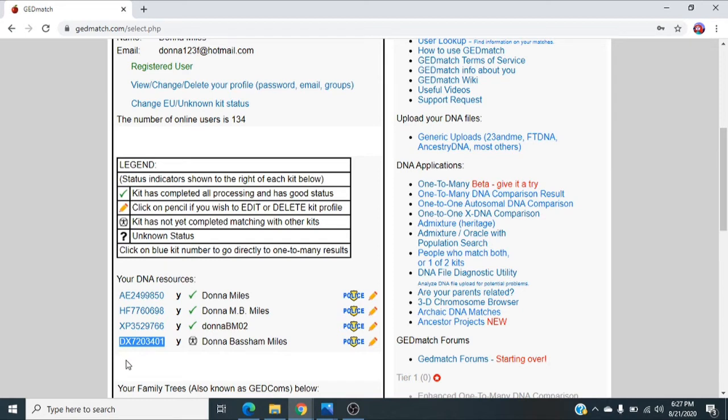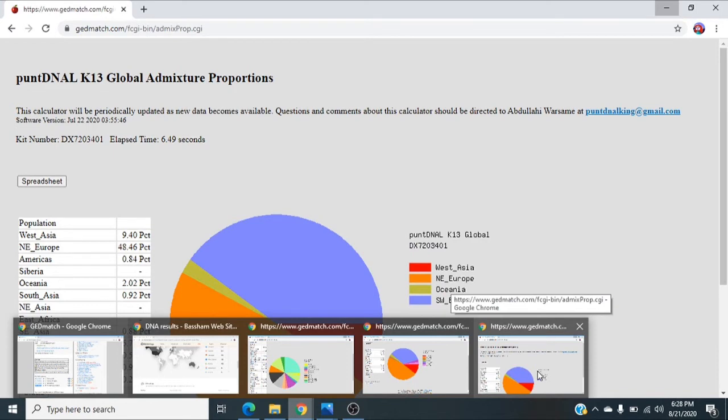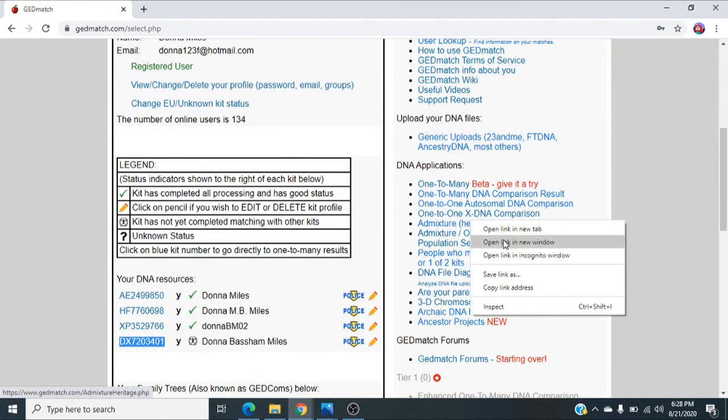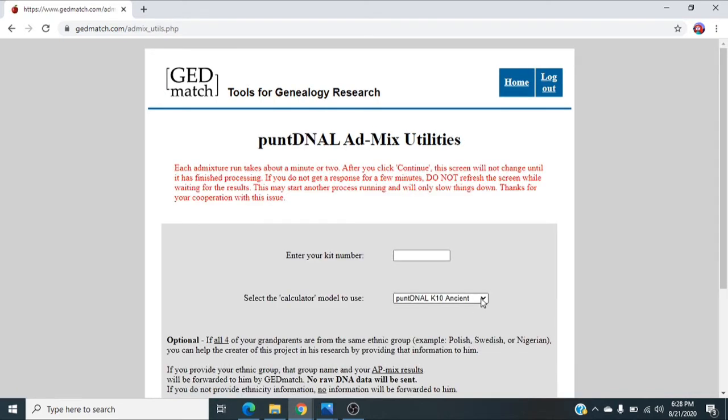So yeah. But anyway, right here is my MyHeritage DNA kit number. It's not through with its process of matching me up to other DNA matches right now, but I can go ahead and get my ethnicity reports through their different models using my kit number. So let me show you guys what that kit number shows me. When I go over here, it's called the Admixture Heritage. You click on that and it opens up a browser, and then you pick out which model you want to use, and I picked out the Punt DNA L model. Okay, and then I picked the K13 Global model with that kit.